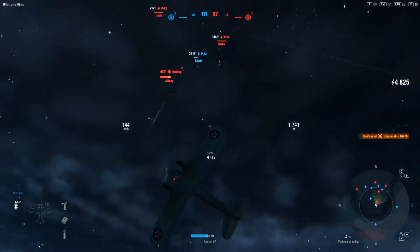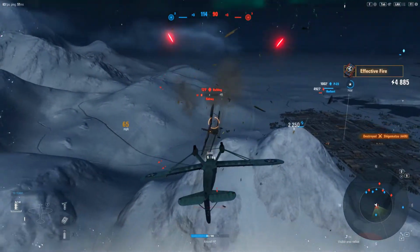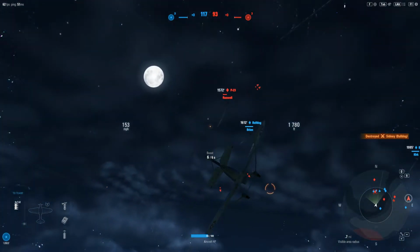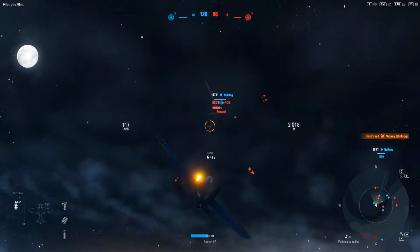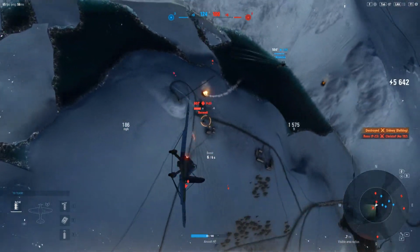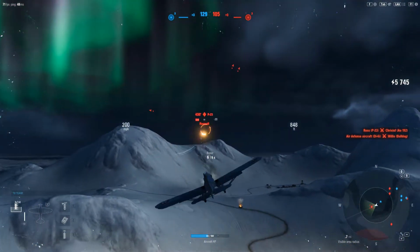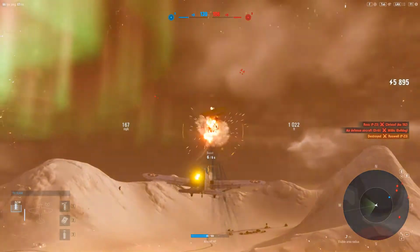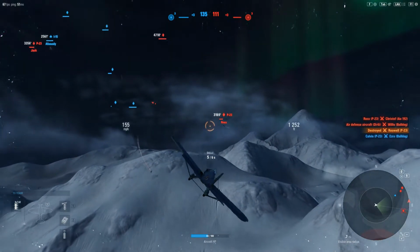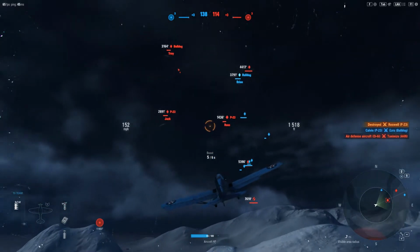Believe it or not, I'm flying this entire thing with my flaps on because I'm too darn fast. I'm hitting my air brakes to slow down. Okay, get back up to speed here. You really aren't tempted to use boost much, I'll tell you. Alright, got that fellow. Let's see who's next. See if we can serve as a target. I still got flaps on. I'm wondering why I'm not closing all that quickly.